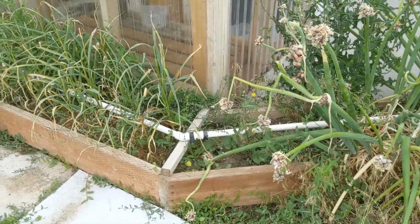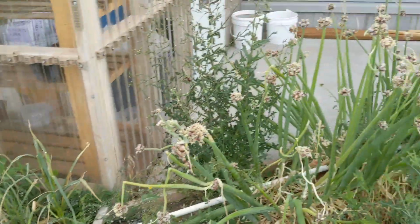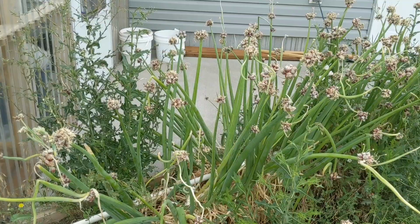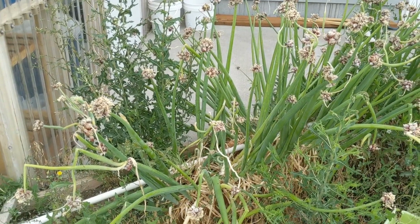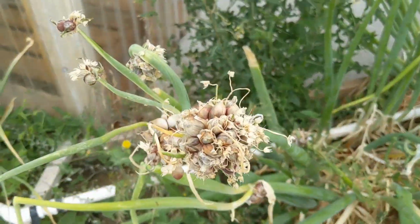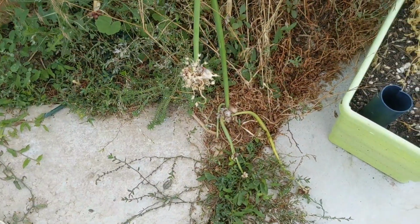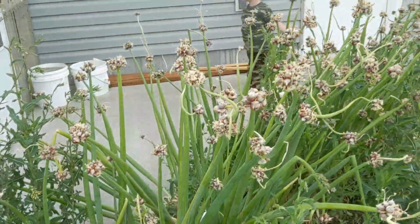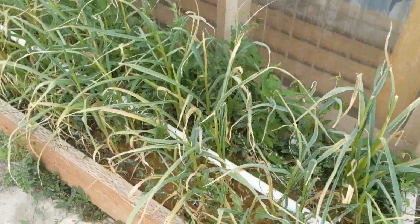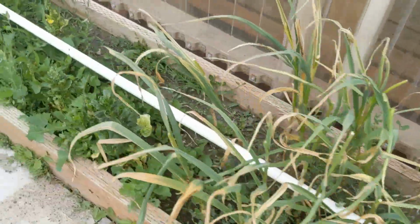These are 18-inch boxes, and these are all 4-foot boxes, 4 foot wide. Here's a walking onion. It comes back every year. It's so nice. They're really fun in how they produce. They form these seed pods at the top of the onion, and then they drop down like that, and then they root into the ground and grow more onions. So they proliferate themselves very well. We've got garlic growing a little bit longer, and they'll be ready to pick.